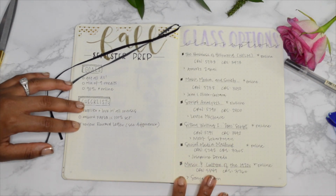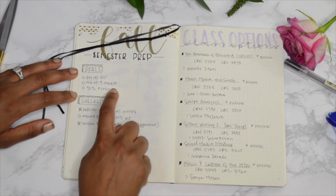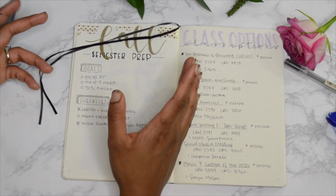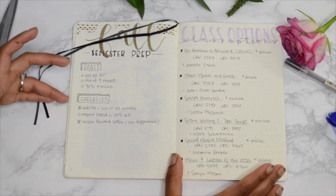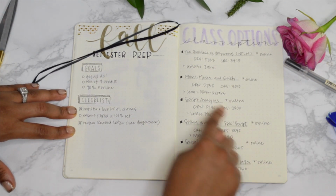Now, out of these 6 classes, I chose 3 that I'll be taking, hence the 9 credits that are part of my goals. And once I begin paying for those classes and lock everything in, I will come back on here and let you guys know which 3 I decided to go with. But the good news is every class that I have chosen here, you see, is online.